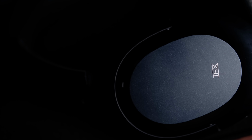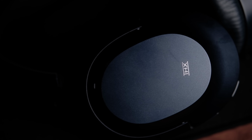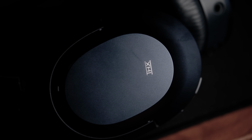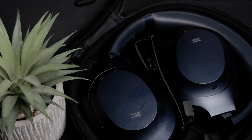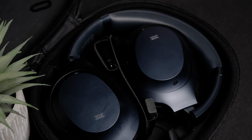Okay, so there was a lot to cover for features, but let's now talk about the build, which I actually quite like. Of course, like most headphones in this price bracket and of this style, it's built primarily out of plastic, but it feels quite solid and well put together, with smooth motion on all the moving parts and no creaking that I could hear. Additionally, the design is foldable and collapsible, allowing them to fit inside the low-profile case and making them ideal for travel.